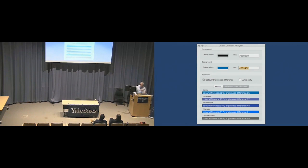This is also the color contrast analyzer for color blindness, and you can see the Yale Web Blue, how it looks for people with all these different versions of colorblindness. You didn't know there were so many, I'm sure, but this shows you how they would see that Yale blue. And it still shows up with enough contrast, so it passed that test.